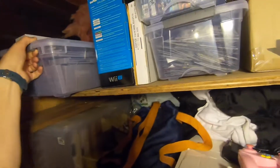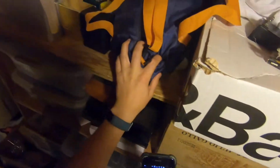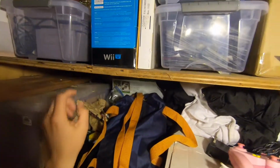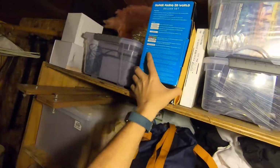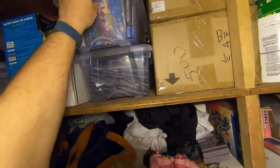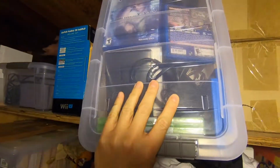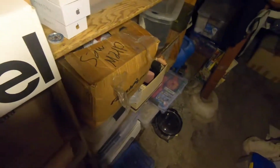I got Final Fantasy in there. I got Secret of Mana in there. Magic cards are all up in here. These are fun to play with. I put my Wii U away up here because I wasn't really playing it much anymore. Put my Vita stuff away as well because I stopped playing it. I've been playing a lot of Nintendo Switch lately, so I put those away.